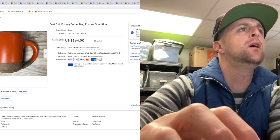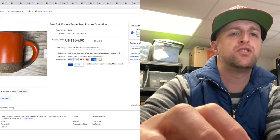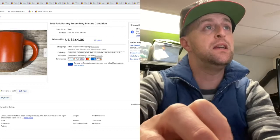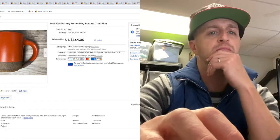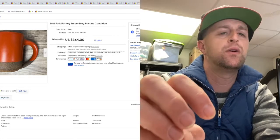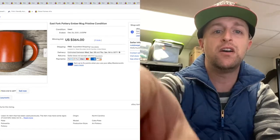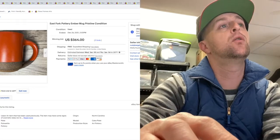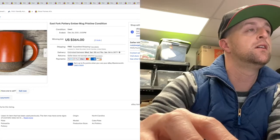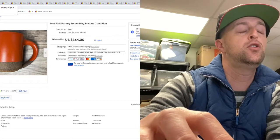I'm going to show you this mug right here. We just did a recent video showing East Fork pottery and how valuable it really can be. This mug we got years ago, been drinking coffee out of it, running through the dishwasher. I recently discovered this brand and just how valuable they can be. And so I put this up for auction, $364 on 5 bids. Phew, that was great.